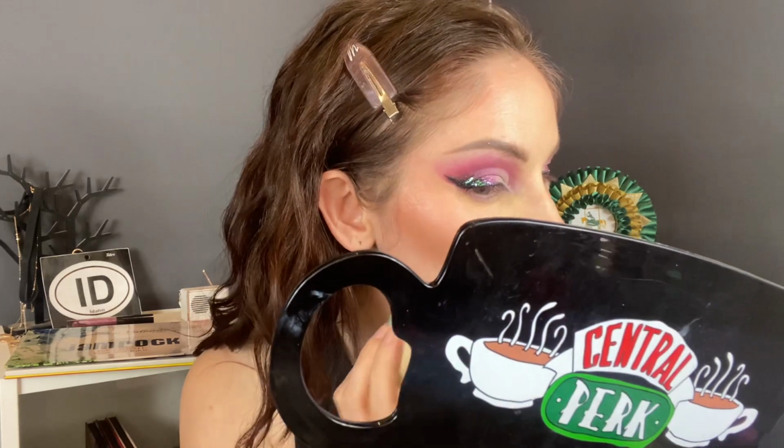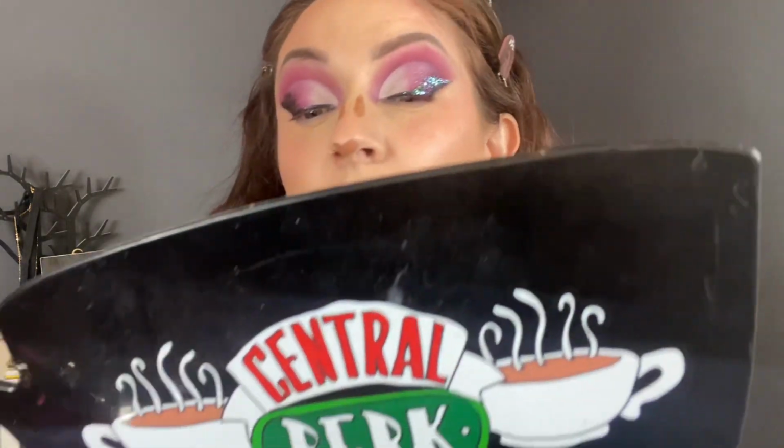Let's start there. Is it giving Neapolitan ice cream? A little. I'd say this is not a cool tone on me. Maybe it's the blush. And dang if a little doesn't go a long way. I'm seeing that? It's kind of a lot.